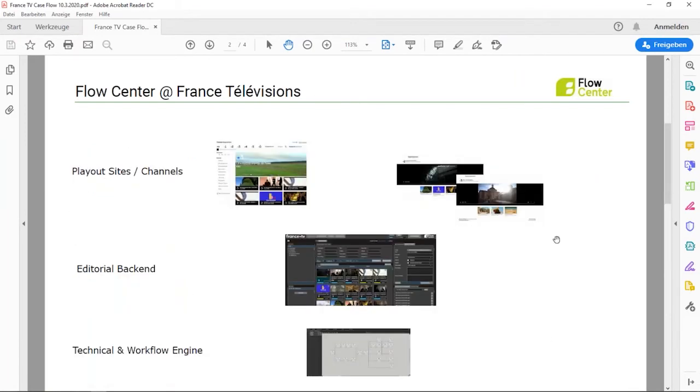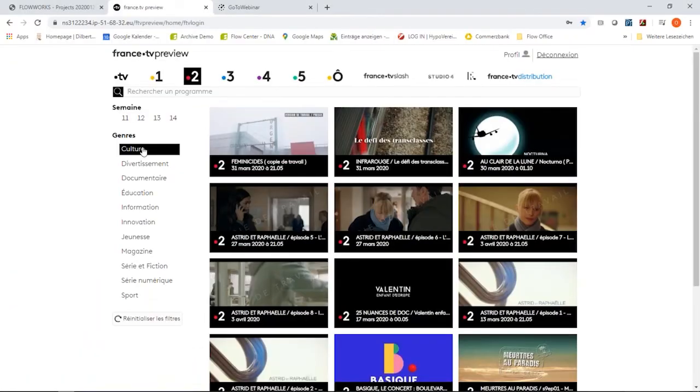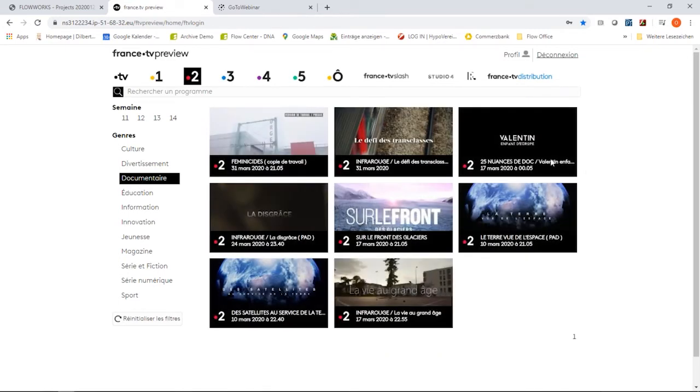If you remember here, this is the inverted pyramid. It's all the same system. It just looks different because a different target group is looking at this content. And so what I could do now is say, okay, I want to filter, let's say France 2, and I want everything that they have as documentaries in channel 2. Ah, super, we've got some documentaries. Let's say if they also have some magazines.